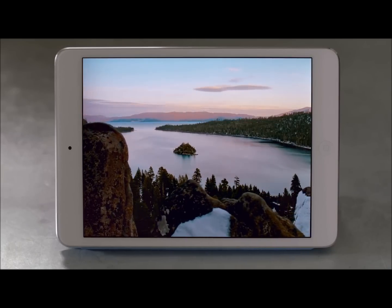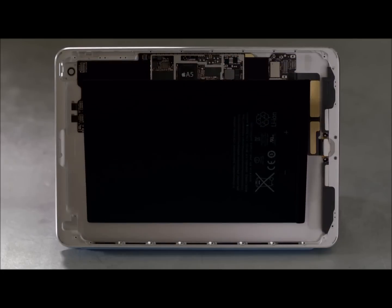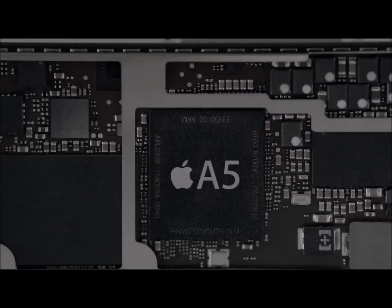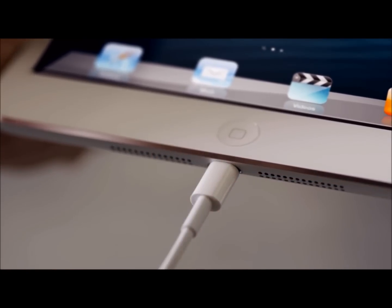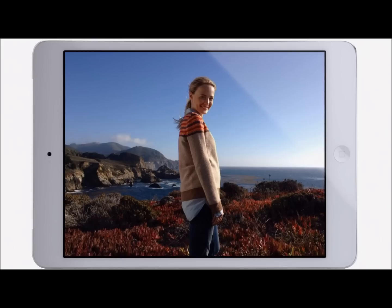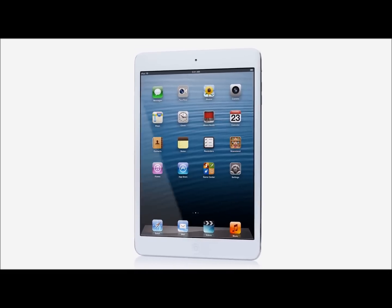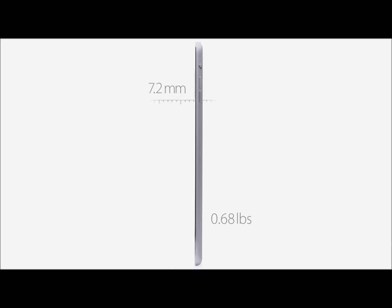Beyond the screen, we took some dramatic steps to maximize interior space. It has the largest and thinnest single-cell battery we've ever designed. We designed a smaller motherboard to house the powerful A5 chip and built in the new, smaller Lightning connector. We also redesigned the iSight and FaceTime HD cameras, and they allow you to take amazing photos and HD video. We've been able to build all of this technology into a device that is only 0.68 pounds and 7.2 millimeters thin.